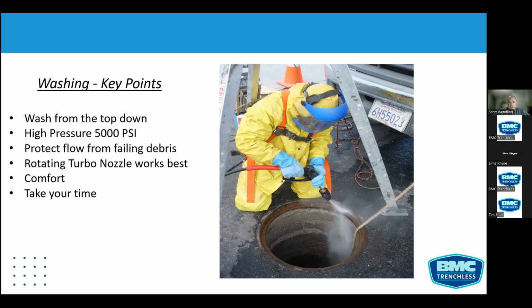This particular picture shows an operator washing the ring. I always find this to be important. The rings are always rusted, so washing that rust off of there, and making sure that after you do the coating, you're not dumping a bunch of flakes of something onto your coating, is always good to do. Again, a rotating turbo nozzle works best.